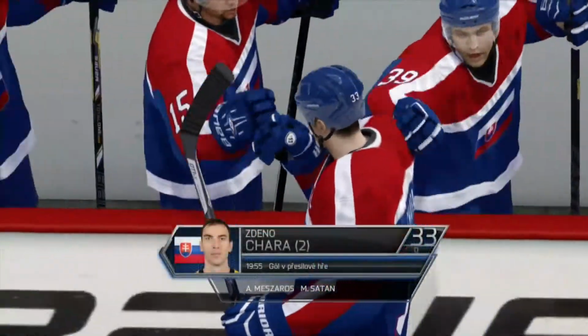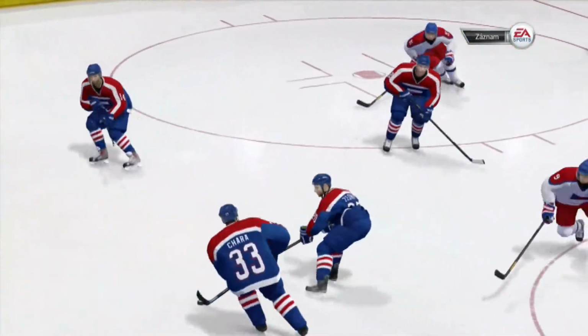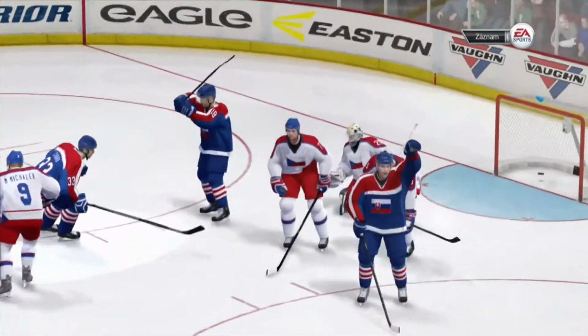Chara's chance was there. He took it. He's got himself a goal. Oh, you got to love this play from top to bottom. Not only the goal, Gary, but the assist. That was a thing of beauty.